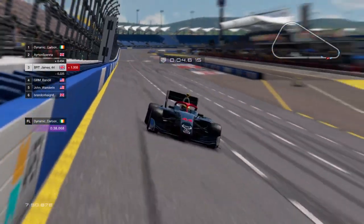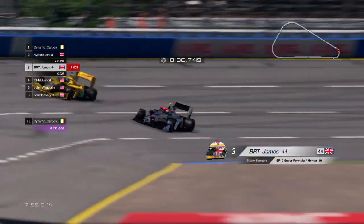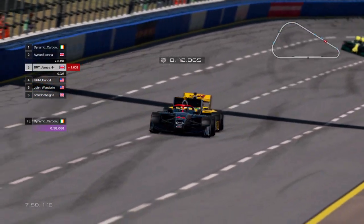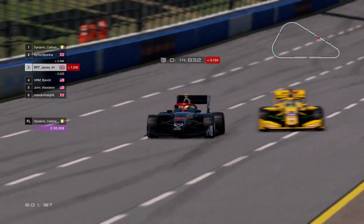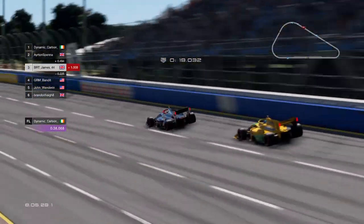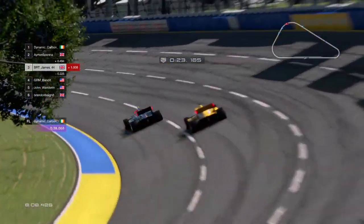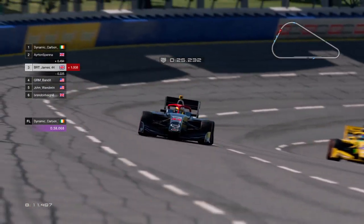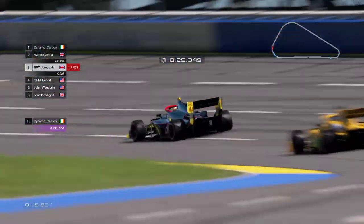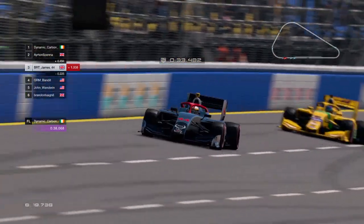Of course, we have BRT James, recently changed his name. You may remember them as BRT Jim, but they're still in car number 44. My theory is they changed the name to not be confused with the other Jimmy, or with Jim Jam rather. Jim Jam not here, at least at this moment in time, but BRT James is indeed.